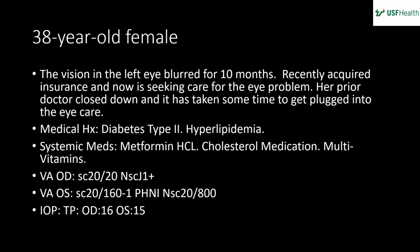All right, so we have a case. It's a 38-year-old female coming into the clinic with blurred vision in the left eye for about 10 months. She didn't have insurance, so she hasn't received any treatment for it, and she just recently got insurance, so she decided to be seen. She has a history of type 2 diabetes and hyperlipidemia. She's taking metformin, some multivitamins, and medicine for her hyperlipidemia.